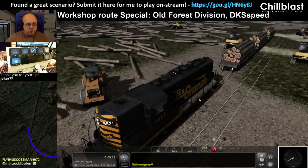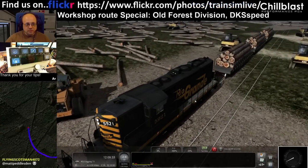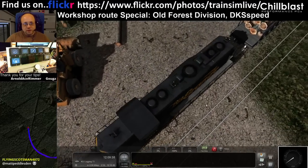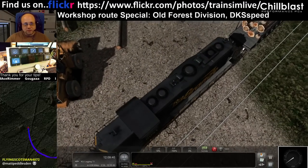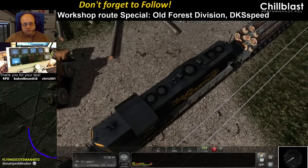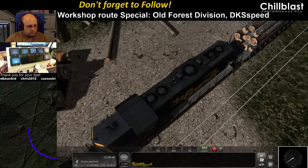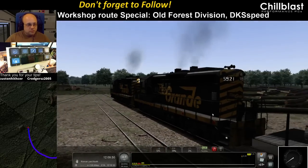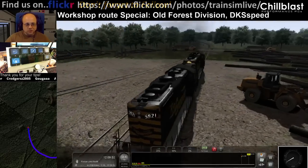Log cars would be appropriate. Are there any couplings on there? Top. There's no coupling, shh, don't look too hard.